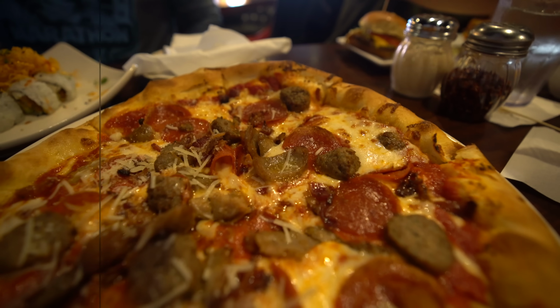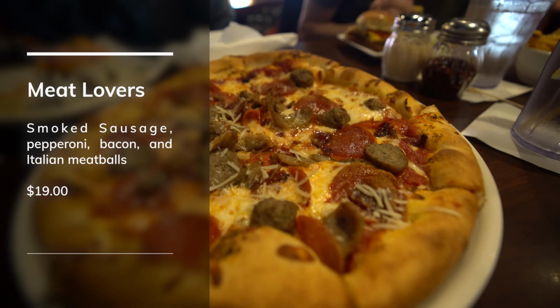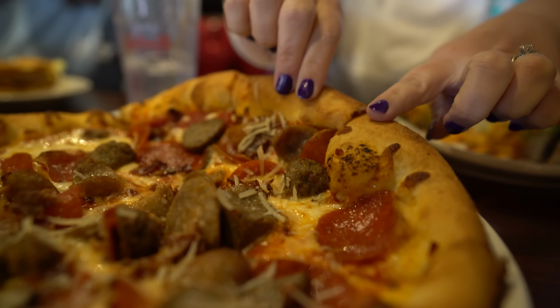So we also got, for the table to share, the Meat Lovers Pizza. This is served with smoked sausage, pepperoni, bacon, and Italian meatballs. And it was pretty good. I think the crust was cooked well, not overdone.